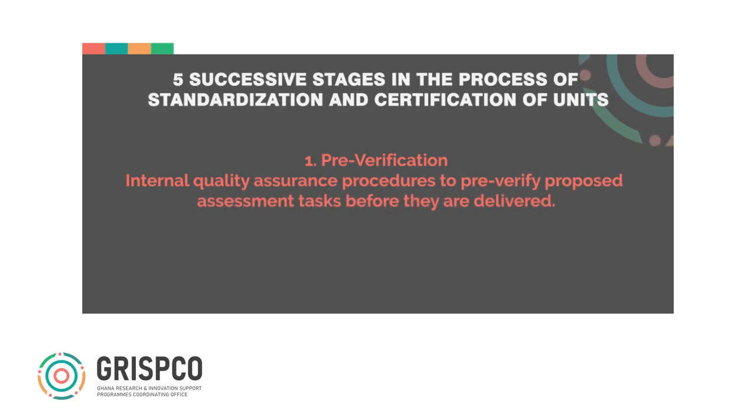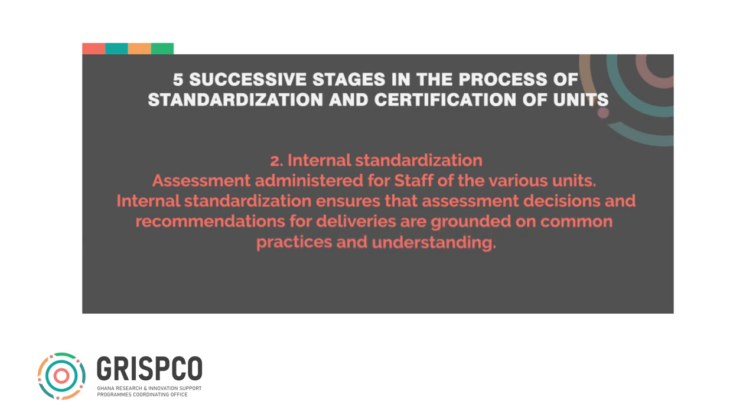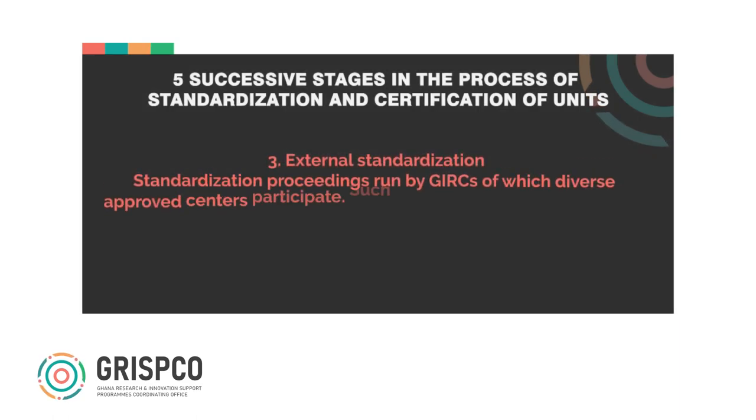1. Pre-verification. This refers to the internal quality assurance procedures to pre-verify proposed assessment tasks before they are delivered. 2. Internal standardization. Assessments administered for staff of the various units. Internal standardization ensures the assessment decisions and recommendations for deliveries are grounded on common practices and understanding. 3. External standardization.